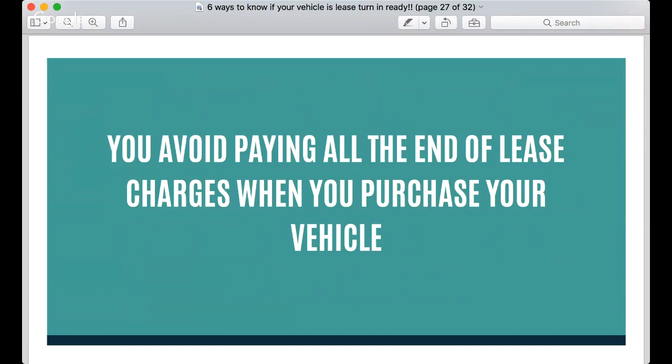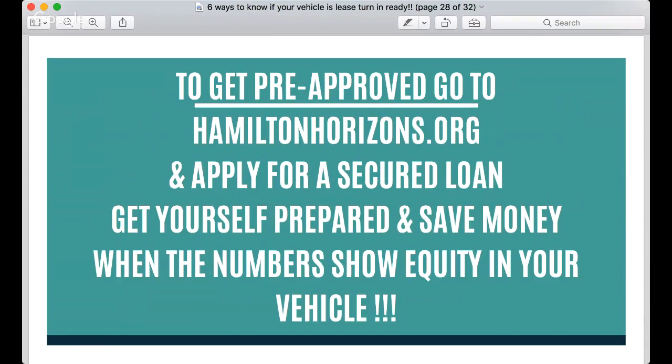So if you want to purchase your lease after you find out all this information, definitely download the checklist. This will help you with all of that, and you can write everything down and thoroughly go over if it makes sense for you to keep it, or you can also use it as a trade, and then you can purchase another vehicle. And if you want to try to get pre-approved before your 60 or 90 days comes up to see if you qualify for a good rate to purchase it, then you can get pre-approved at hamiltonhorizons.org, and you apply for a secured loan and get yourself prepared, and then you could save money and you have equity in your vehicle, so it makes sense.